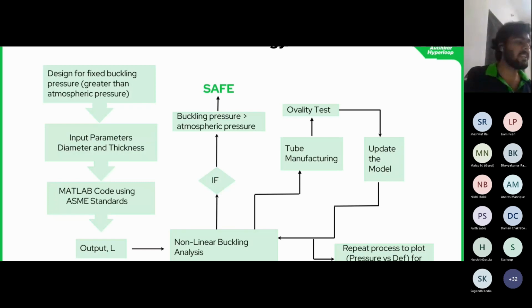Now we are giving this to the nonlinear buckling analysis. If the buckling pressure is greater than atmospheric pressure, it will be safe. If it is safe, then we need to determine the deformation obtained at atmospheric pressure. And if it fails, then we get to know the buckling pressure of the tube. So we are conducting this nonlinear buckling analysis after getting the input parameters from the MATLAB code, right?